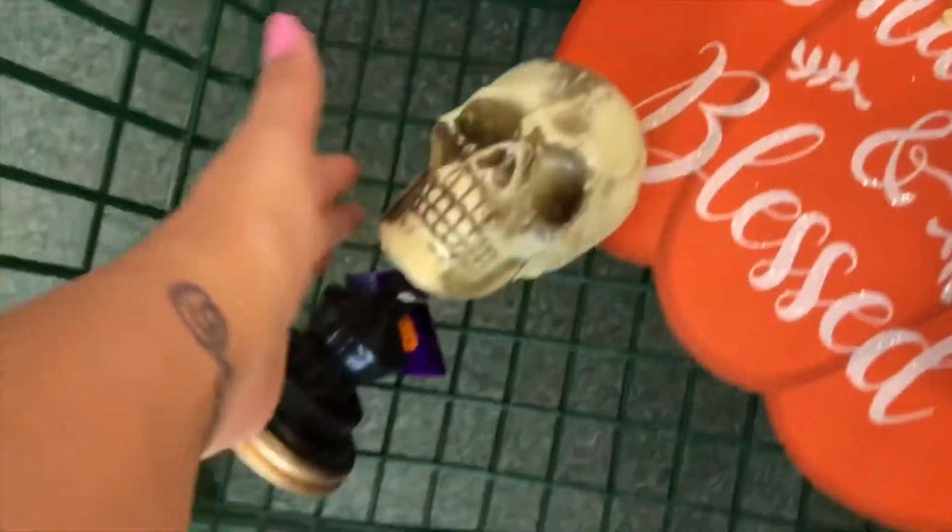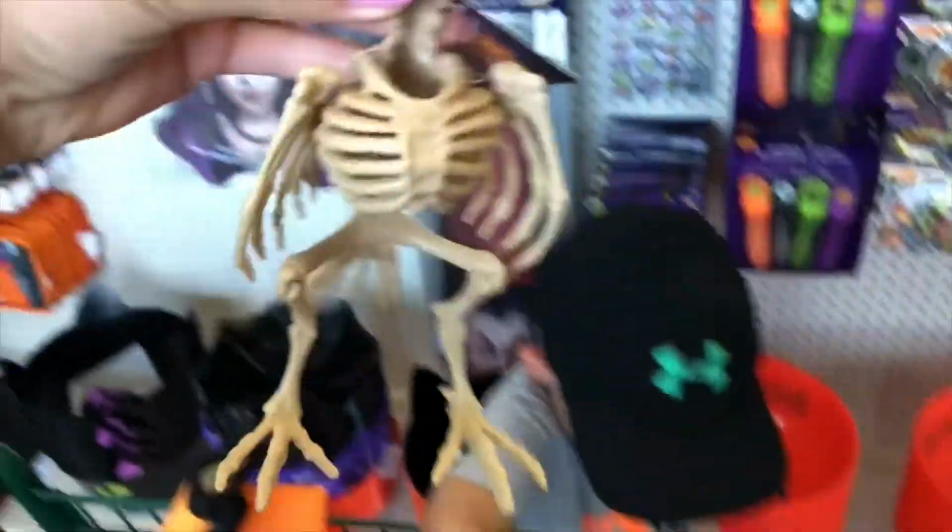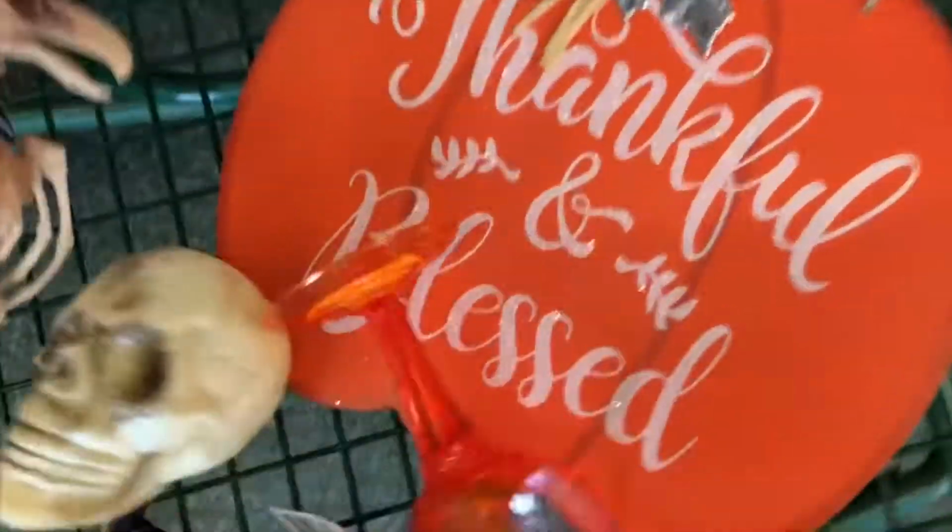We literally just walked in a minute ago. For my shelves. A cup, Baba? Yeah. How cute is this? I love Halloween. Blessed and thankful. Yes, what are you putting in here? I know, I was looking at the cup. What's going on in our house?